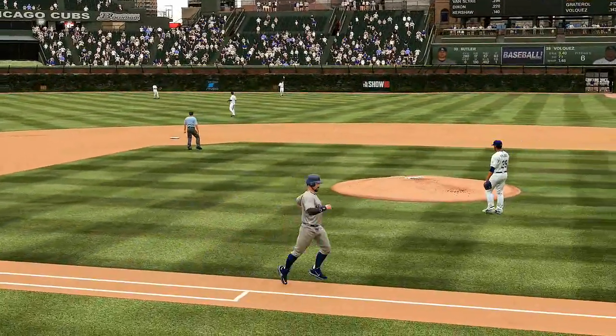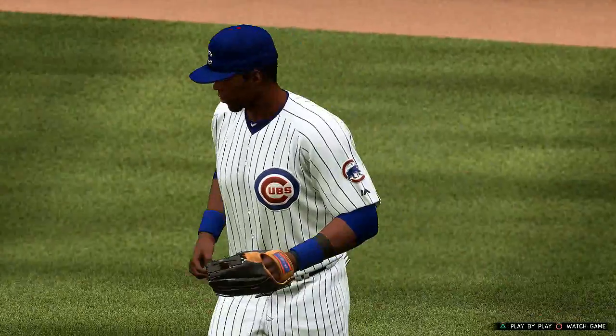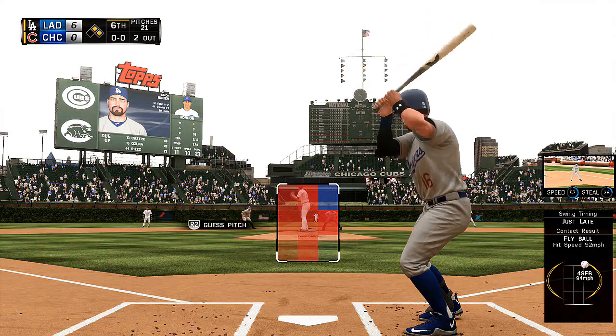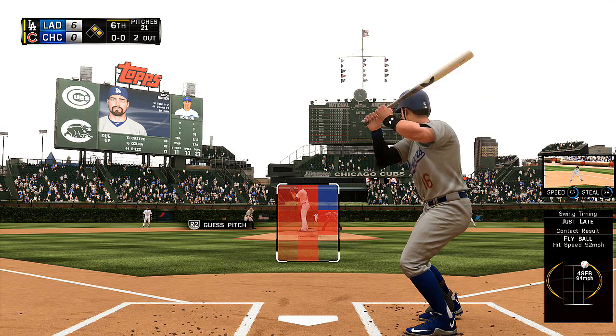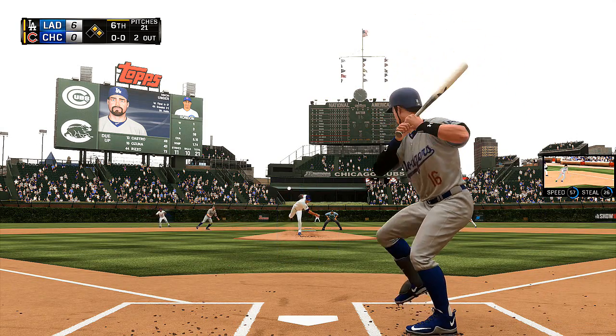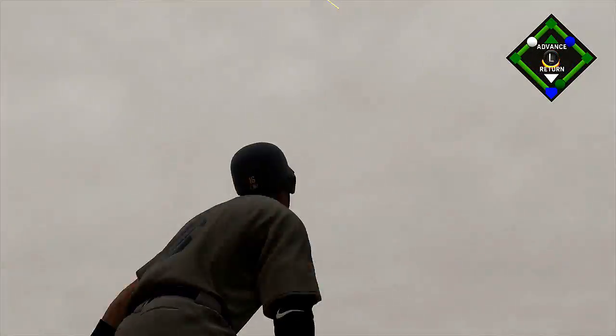This one is going to go all the way, and it will get caught there by the right fielder, and that will be it for the inning. Now we go to the top of the 6th here. 6-0 now, Dodgers lead is here, as Unger here has runners at first and second here.